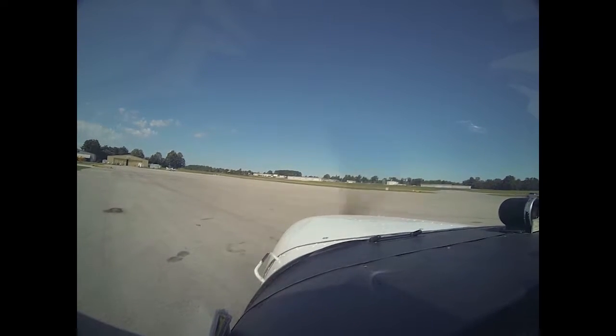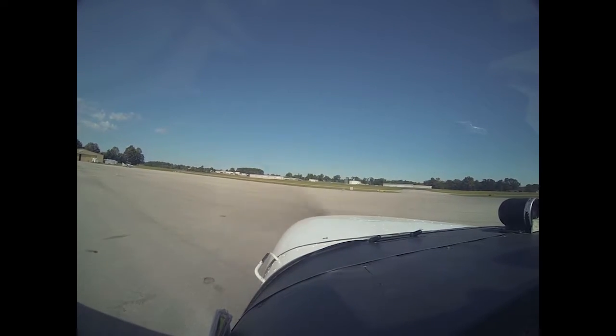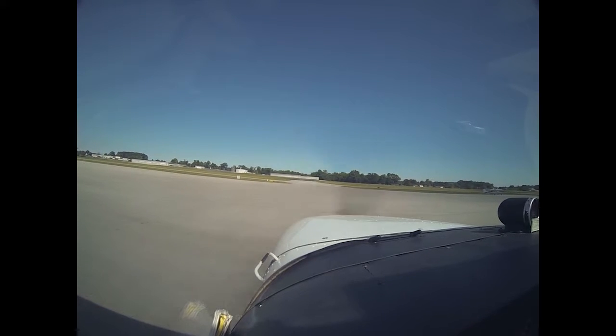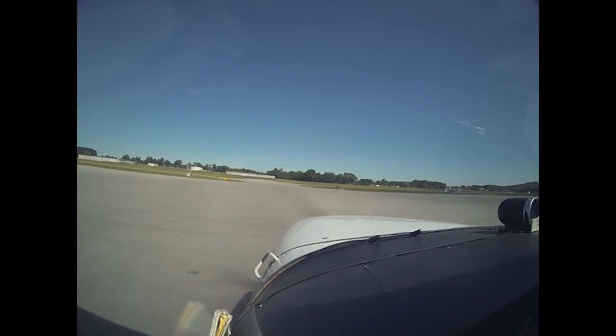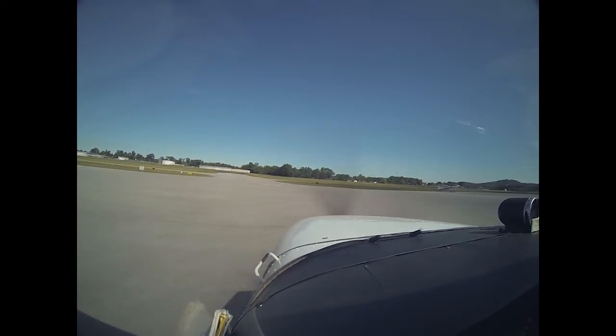London Corbin traffic, Cessna 734 Mach X-ray, taxiing from the ramp to runway 6, London Corbin. And runway 6 is a good ways down there. Okay.